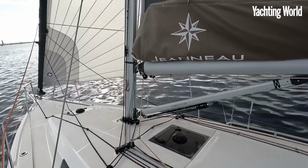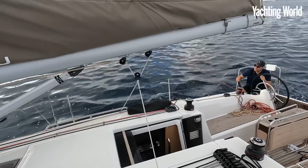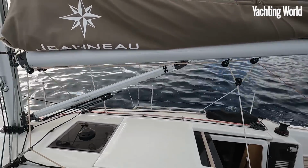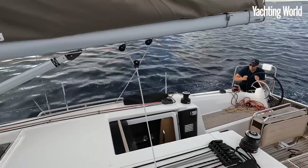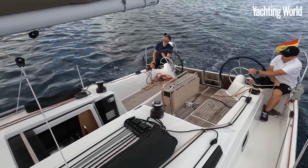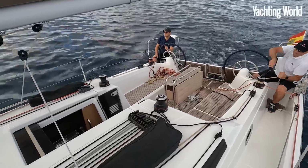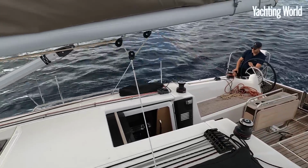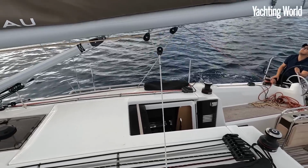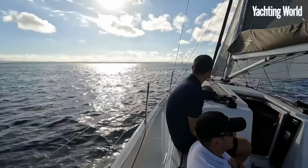You can feel that already. Look, little puff of breeze, and we're starting to move through the water now. So yeah, fixed keel and performance sail package. This is hull number 3. The boat launched at Düsseldorf in January, so you know it's 10 months old now. And they've made a few changes since then, but they're minor ones and interior focused ones as well.